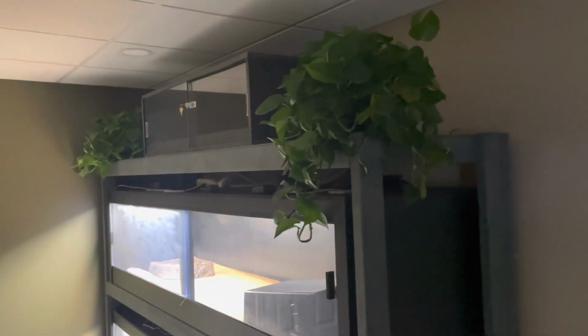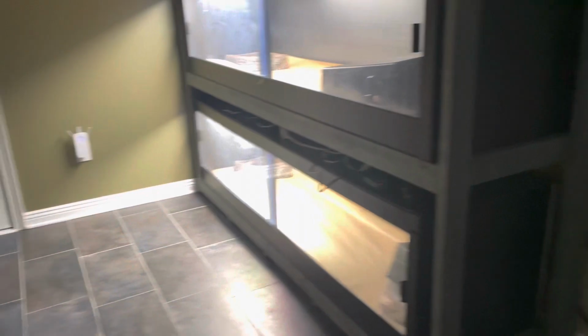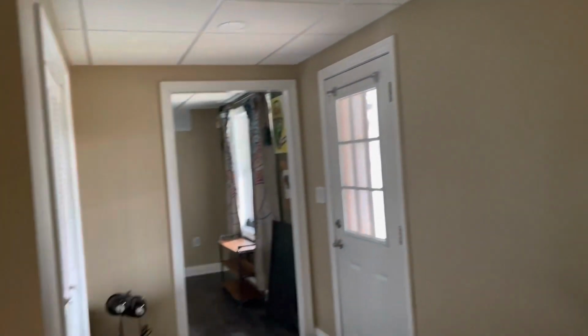Still super bare bones in their enclosures. Again, that's gonna change very soon. And we put some plants up on the top of the shelving unit just to make it a little prettier. So still a work in progress. This whole room is a work in progress, but it's getting there. Oh, I did forget to mention that both of the bigger girls have taken a meal. So they ate and they're digesting and doing really good so far.